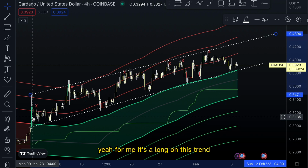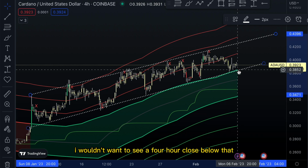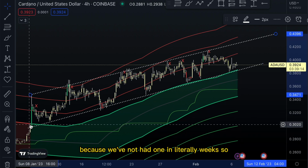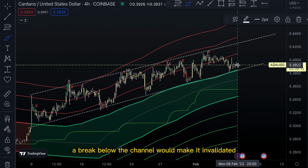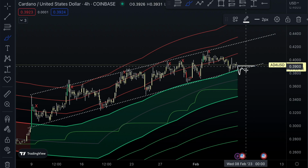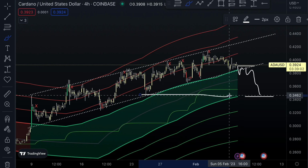Yeah, for me, it's a long on this trend, right around 38 cents. I wouldn't want to see a 4-hour close below that because we've not had one in literally weeks. So a break below the channel would make it invalidated. A rejection of it would be your short trigger. And then I'd probably be targeting 34 cents, somewhere around these lows.